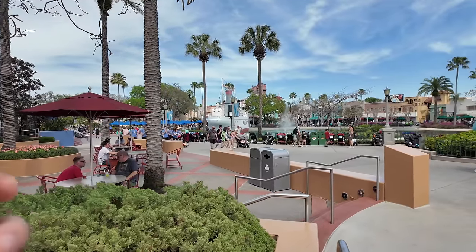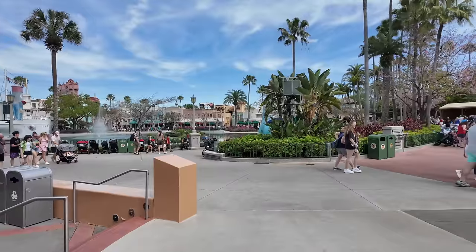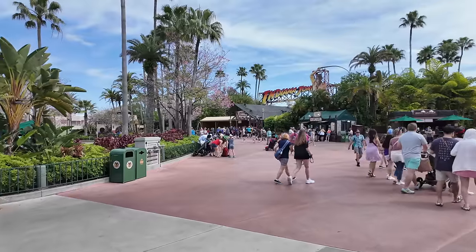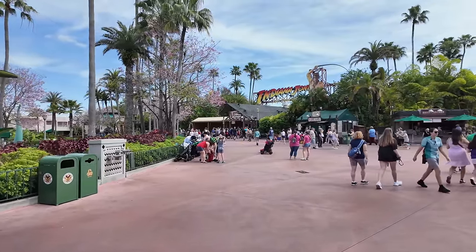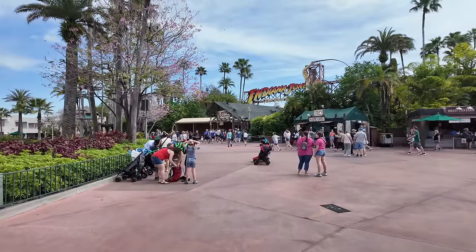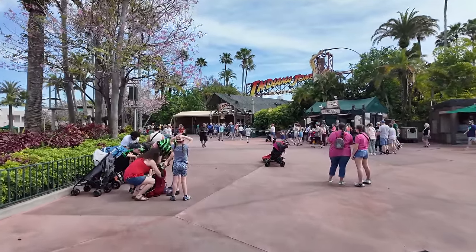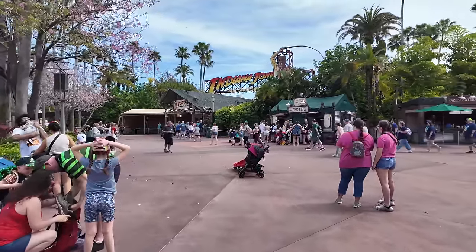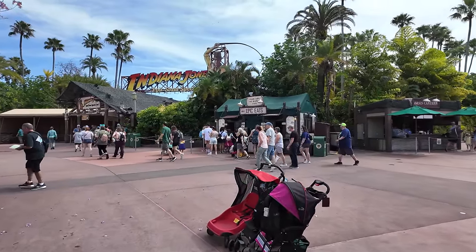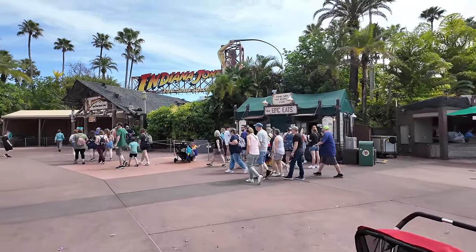I'll take either one. To be honest, I don't think I have been back to Indiana Jones since it first reopened after the shutdown. I haven't sat down and actually watched the show. If I didn't just have those blueberry Mickey waffles, I probably would get a funnel cake from Epic Eats right outside Indiana Jones. It is so good. Those funnel cakes are amazing. They have an Oreo one right outside.